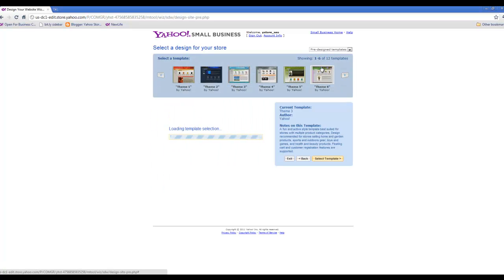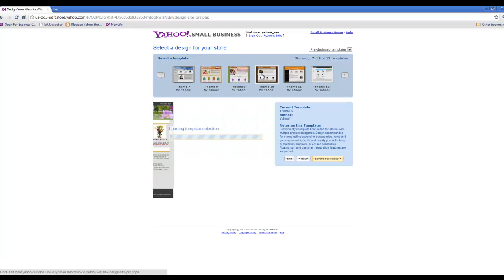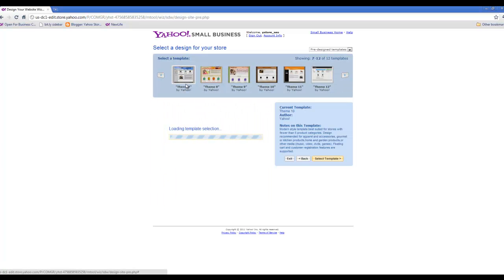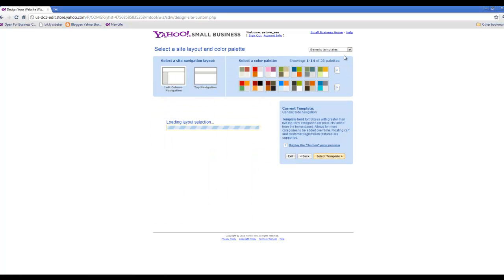We have videos on our website showing you how to really customize your Yahoo Store, and these are just basic, they're boring, they're very ugly, the images, I just don't like them. So I'm going to go ahead and choose the generic templates, and I'm going to choose by colors. And we can choose a site navigation layout.